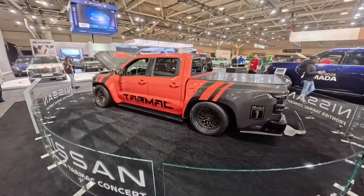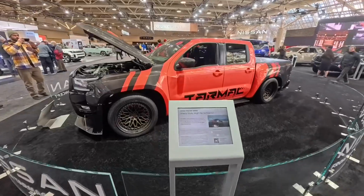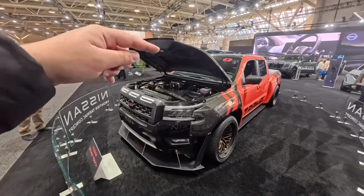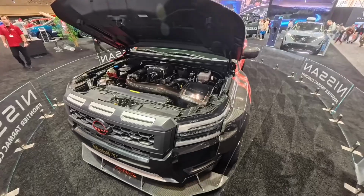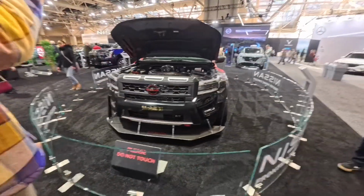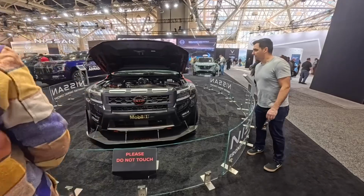Now, to kind of start it off here, this thing is sick. It is a Nissan Frontier here, Tarmac, has about 400 horsepower with a supercharger right here and a brand new Nismo cold air intake. This thing is carbon fiber all throughout, wide body kit.